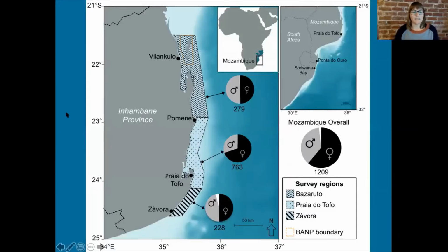And what we did, because our divers have spent quite a bit of time surveying up and down the coast, we condensed the dive sites into 3 different regions for the different analysis. So you can see on the map here, the top region with the sort of squiggly lines was Bazaruto, so anywhere from Pomene up to the northern boundary of the Bazaruto National Park, which is up here in the orange. And then we split from Pomene, so that's the Bazaruto region. From Pomene down to Pindane, so just south of Tofo, is the Tofo region, and then Pindane just to south of Zavora, we condensed together into the Zavora region.